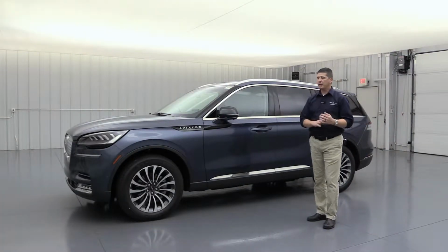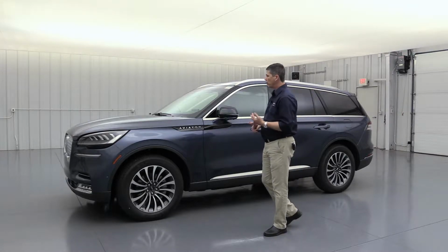So to move around to the side, let's talk about the standard wheel. Now this wheel is standard on your 200A or 201A equipment groups.